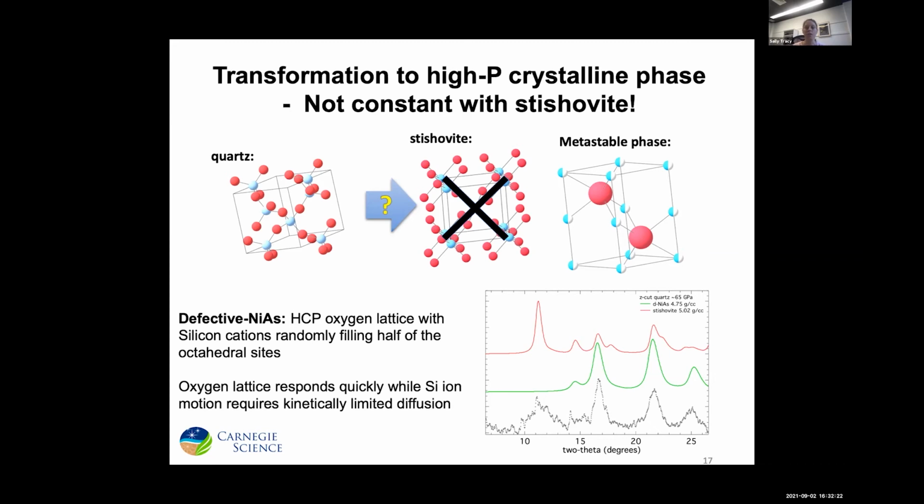And so what we can take away from this is that the observed structure appears to be having some unique characteristics likely associated with kinetic limitations of the stishovite transformation, where interestingly, it actually appears that the oxygen sublattice is able to respond rapidly to loading and transform through some sort of displacive mechanism, where the silicon ion motion is likely diffusion limited and therefore shows kinetic limitations.